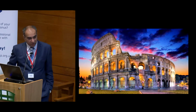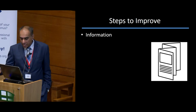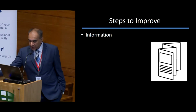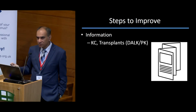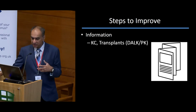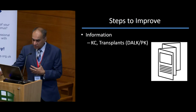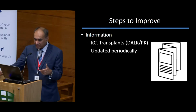Just remembering that this place wasn't built in a day, I thought we've got to start somewhere. So the information booklet was the first place to start. We had information on keratoconus, which is a little bit outdated. We had information on transplants, which covered all different transplants. So the first thing we did is update that, and put in information leaflets on the different types of transplants. And we now update that periodically.